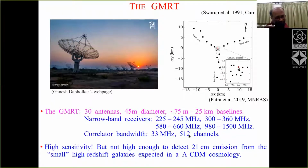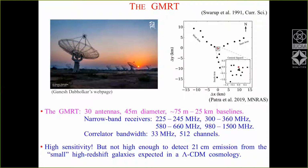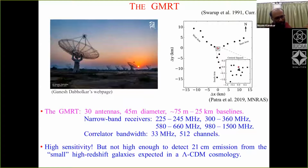And this was a fantastic telescope. It had the highest sensitivity of any interferometer in the world at these frequencies. The Arecibo telescope, which sadly died last month, was, until the Chinese FAST telescope came along, the biggest and most sensitive telescope in the world, but Arecibo is a single dish. And so you can't make images of the sky with high resolution. The GMRT is an interferometer, and you can make these wonderful images with the GMRT. So it's got great sensitivity, but unfortunately not high enough sensitivity to detect 21 centimeter emission from the small high redshift galaxies that you expect in the lambda cold dark matter cosmology.